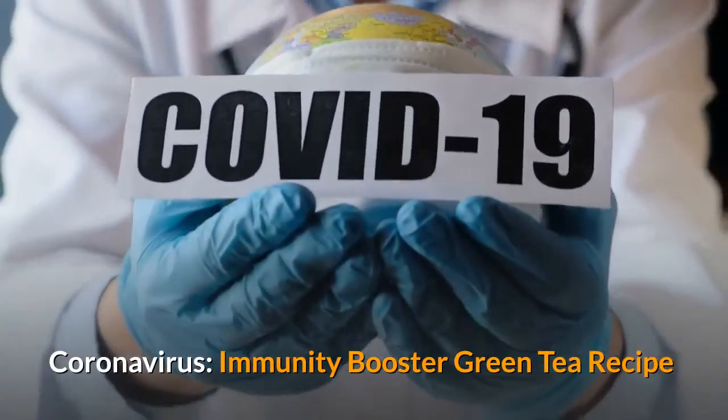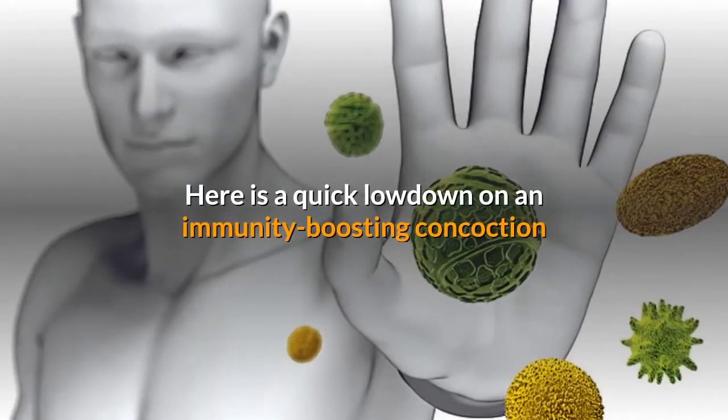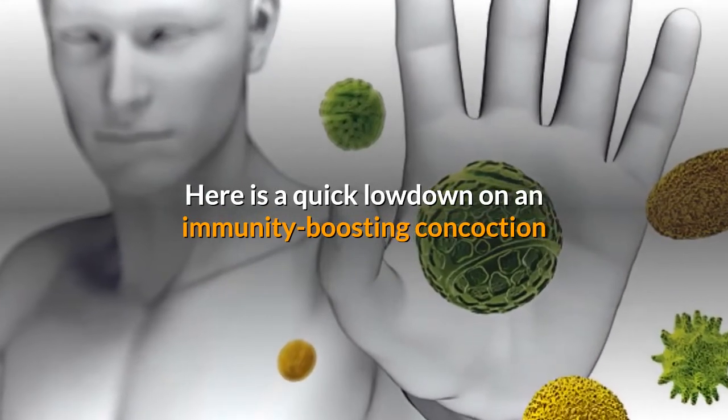Coronavirus, immunity booster green tea recipe. Here is a quick lowdown on an immunity boosting concoction.